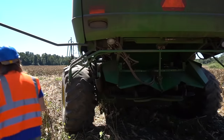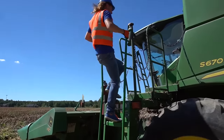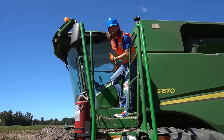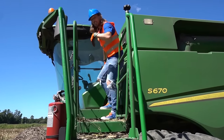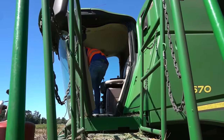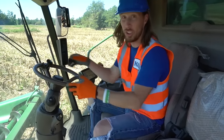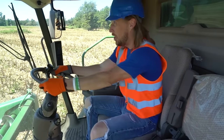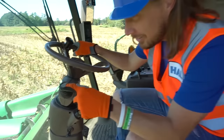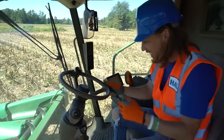Oh yeah. We gotta climb up really high to get in this thing. Oh wow, come on. This is called the cab. This is where it all happened. Come on, let's go inside. Oh wow, all right. We're in the driver's seat. How cool is that? Of course, we gotta have our steering wheel. It's even got a horn, check it out. Did you hear that? That's really cool.